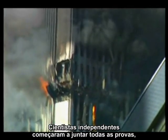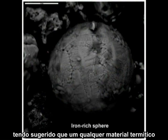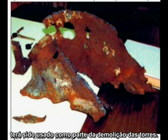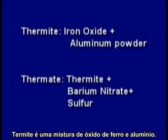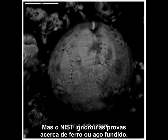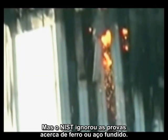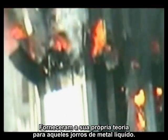Independent scientists began to piece that evidence together, and they suggested some type of thermitic material must have been used as part of the tower's demolition. Thermite is a mix of iron oxide and aluminum, and thermate is a mix of thermite, barium nitrate, and sulfur. But NIST ignored much of the evidence of molten iron or steel. They provided their own theory for that yellow metal pouring from the tower.